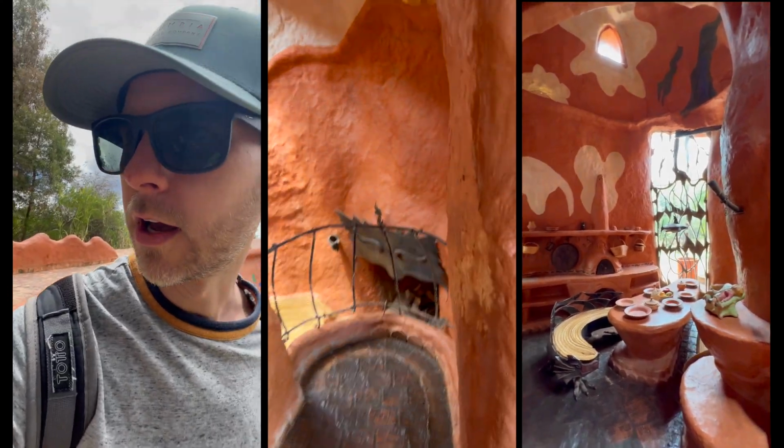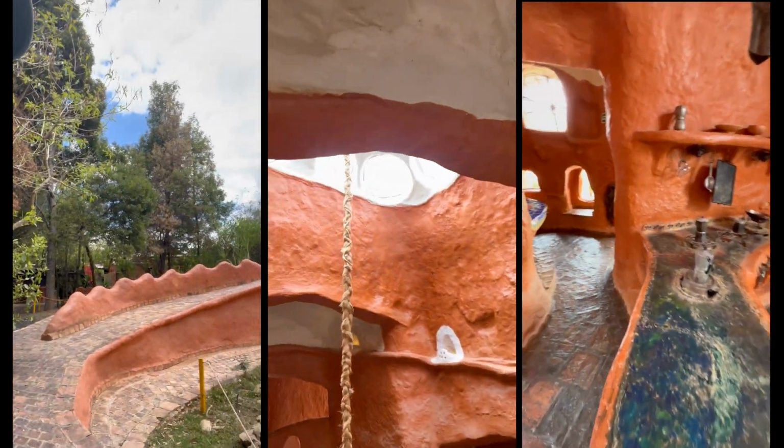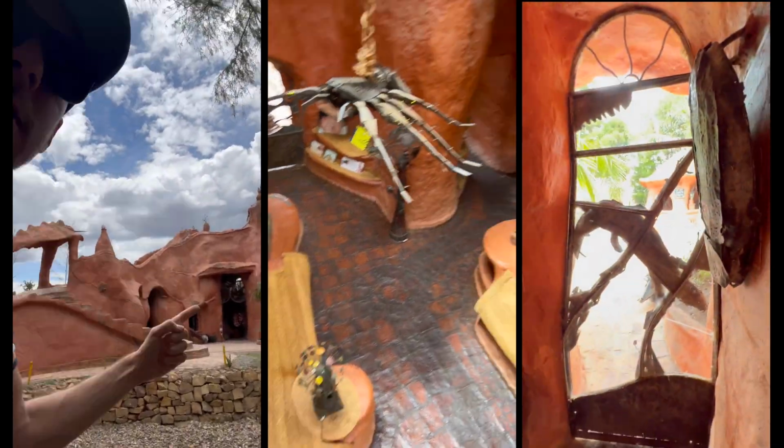The amount of creativity and ingenuity that went into building this thing just makes you question the way you live your own life. Like, why am I not making something this awesome or epic?